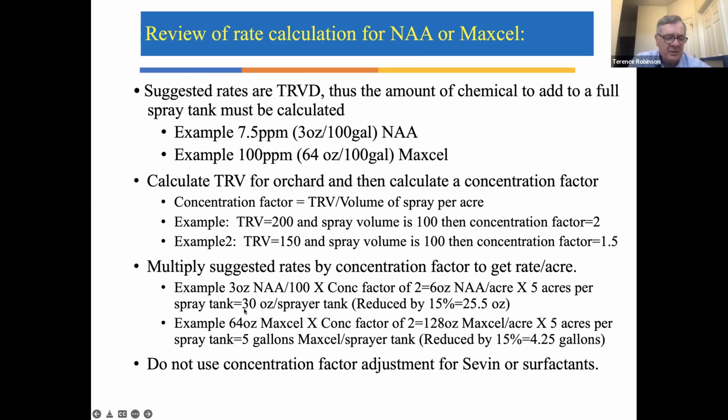So once you have this number, then look at the carbohydrate model. Right now, it's suggesting we reduce rates by 15%. So if this was the amount you would put on normally, then reducing it by 15% means that you would put in the spray tank only 25.5 ounces, not 30.